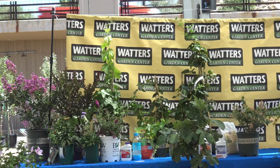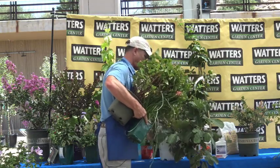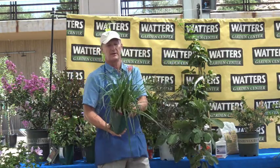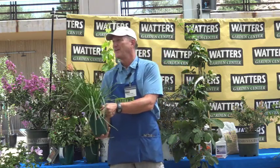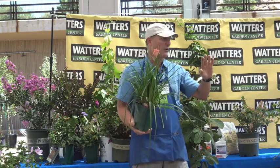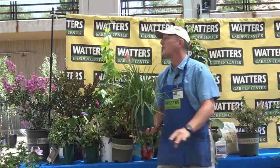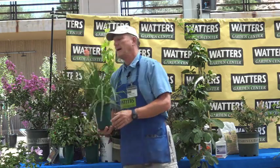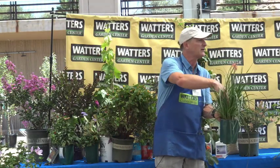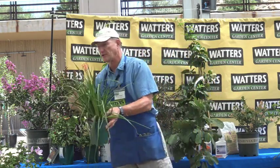So I've got some unusual plants you're probably not familiar with. Well, you're probably familiar with this one. Anyone know? Red Hot Poker. Now, usually the old-fashioned Red Hot Poker stands about this tall. It's done blooming. When it's done blooming, you take this stalk and just prune it back and just enjoy the foliage. It's pretty. It has a grass look.